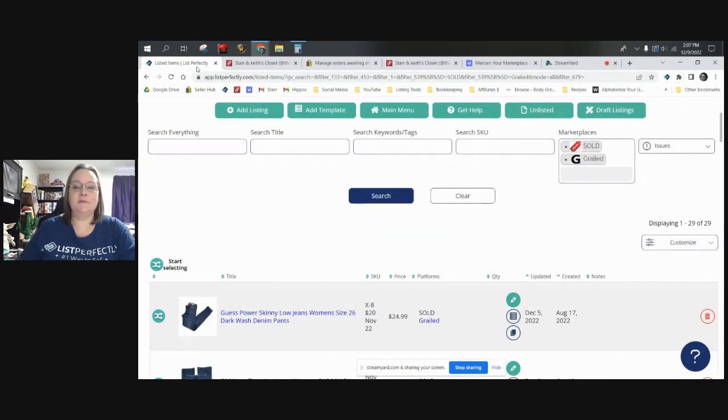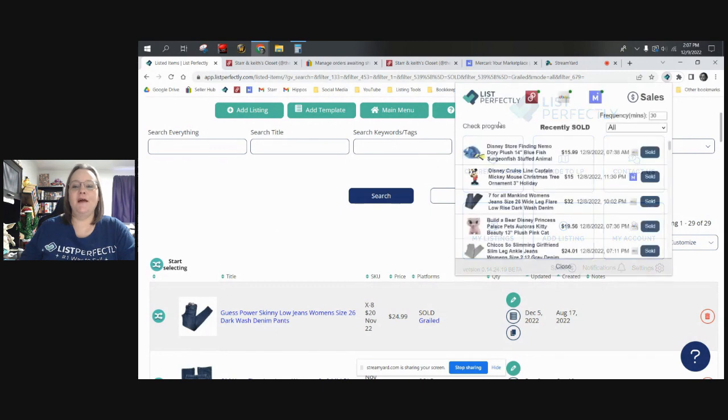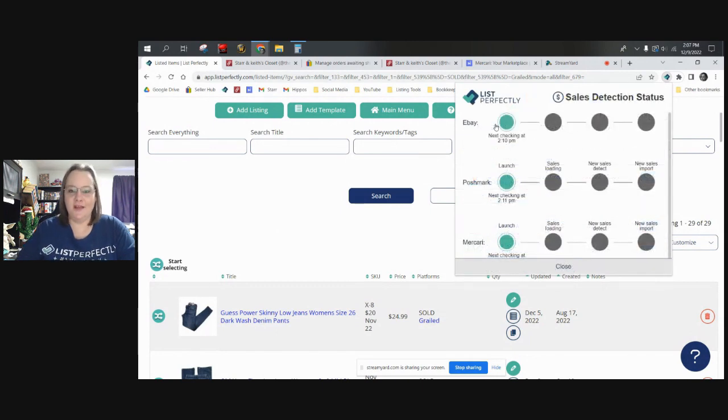But if I have a List Perfectly tab open over here, when my sale detector goes off at those times, if it finds new sales, cha-ching, and it's really loud. It's like the super coolest cha-ching I've ever heard. I actually like it even more than the eBay app. It's pretty loud, goes off. We can hear it across the house. Something sold.